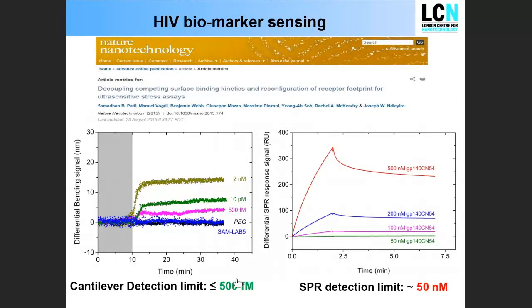And we could measure down to 500 femtomolar, and this is more than 6 or 7 orders of magnitude better than what we see by the SPR chip. And imagine, the massive increase in detection was because of the design of the sensor first, and then the use of highly specific nanobodies, or llama nanobodies, which we use in this particular case. And this actually resulted in quite a nice publication.